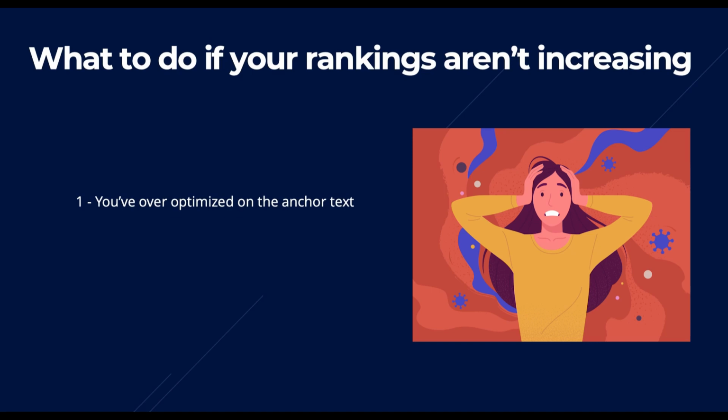What I would advise, however, is you start building more branded links to help balance out your overall anchor text ratio. Culprit number 2, you've under-optimized on the anchor text. This would be the opposite of what I just mentioned in number 1.